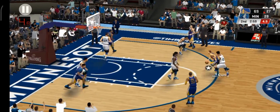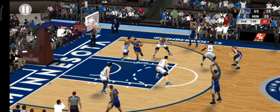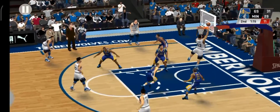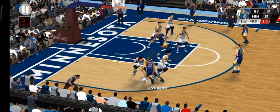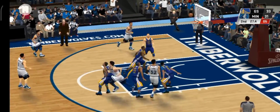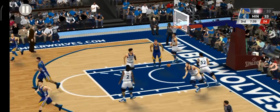Outside Curry. Back at six. Uses the glass to finish the layup. Somehow ignores the tight D and gets the layup. Inside. Towns. Laid in with a nice touch off the glass. 8 points. Wiggins, and he gets it to go. Towns falls back and drains the fadeaway jump to hold on to that position. Wiggins, the feather touch on the finger roll.